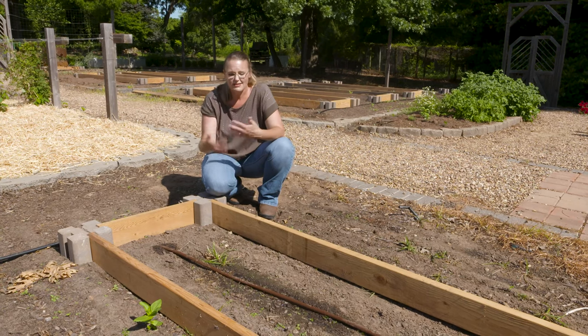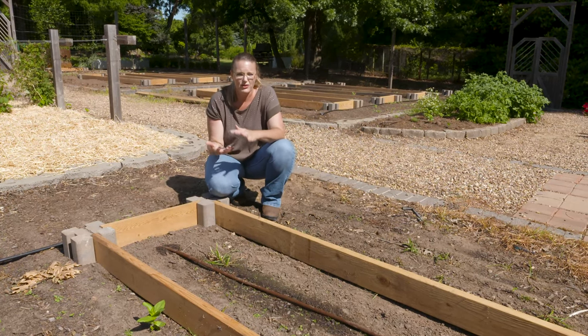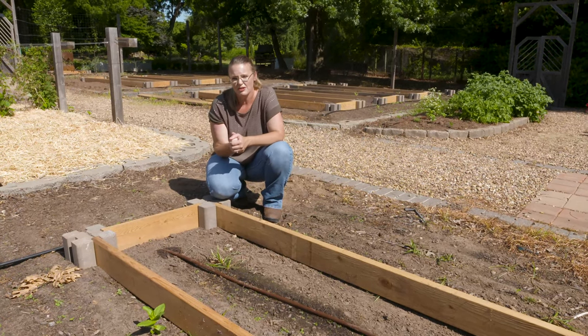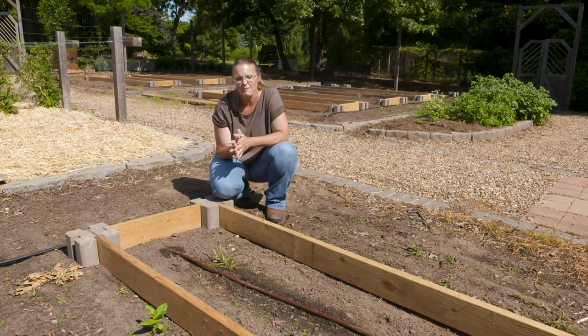As the Bermuda grass continues to grow underneath that cardboard and the cardboard gets moist and breaks down, that Bermuda grass is going to work its way up possibly into your vegetable bed. So keep that in mind. You're still going to need to be vigilant about that. Another option would be to put down some landscape fabric.